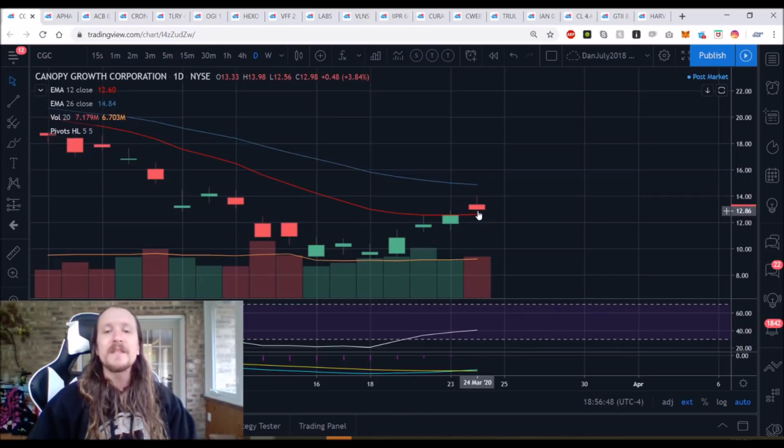So 1256 is our support. If that breaks, the bulls then need to form a daily higher low compared to $9 and then see continuation if we're going to call this a daily trend change. So that's what we're watching for in the short term.